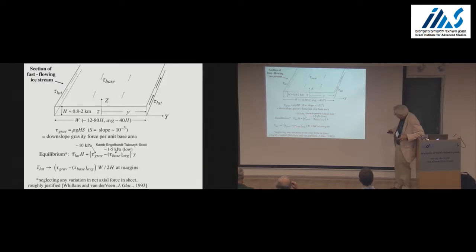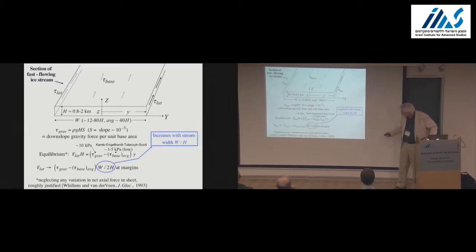Now if you think about a system like that, the wider a stream of moving ice gets to be, the bigger the lateral shear stresses have to be to hold it in place, right? Because you have gravity pulling on a wider zone. And that's kind of important. We estimate these lateral shear stresses from simple equilibrium. This ignores variations in the general flow direction, which have been carefully justified only in one case, and we optimistically assume that that applies more generally.